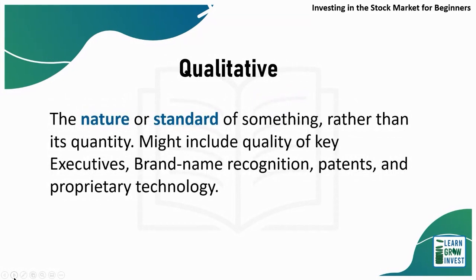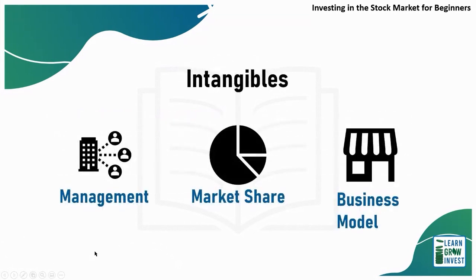On the qualitative side now, we want to look at things that are more intangible. So it's not something that you can necessarily see. Well, you can see it in some cases, but it's not about the numbers, right? So you may look at the quality of the management, the brand, the goodwill of the company, any proprietary technology, etc. So it's really about the intangibles. So something like the sentiment of the company means a lot in terms of what that company may be perceived to be valued.